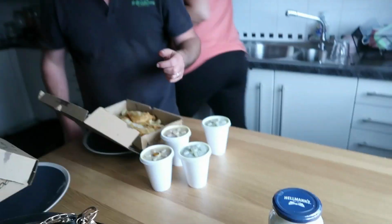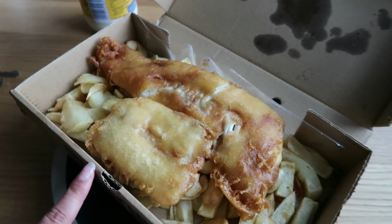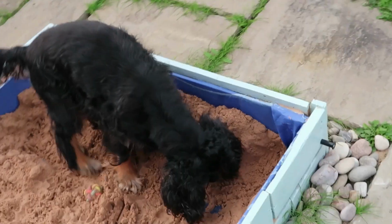How much? Emily's come for tea. I've come for tea. Yes, I have. You're already here. So as a treat, we're having fish and chips because Emily's here. I've got to take out the box. Mum's not feeling very well, so she's on ready brick.